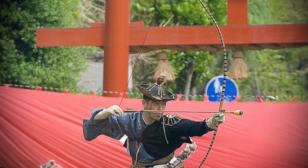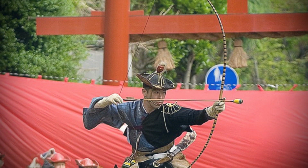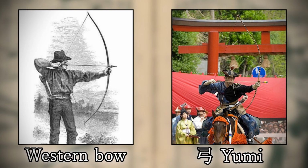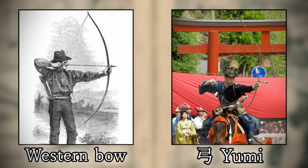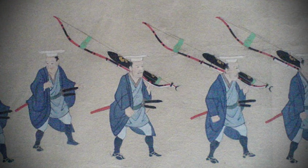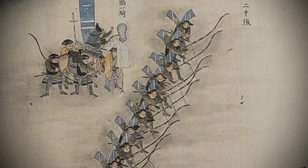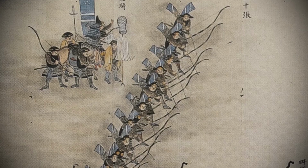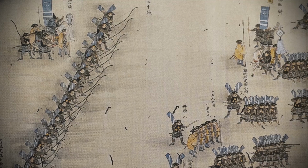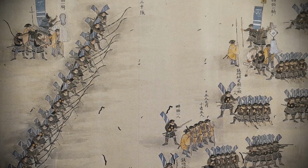The most notable characteristic of the Japanese bow is its length. While Western bows have a total length of about 63 inches, standard Japanese bows are about 87 inches long, making them the longest in the world. This length far exceeds the height of the user. Due to this length, arrows shot from the bow delivered tremendous force, with a maximum range exceeding 437 yards.